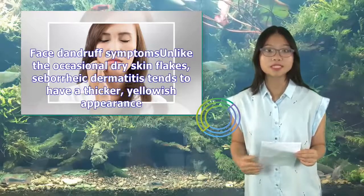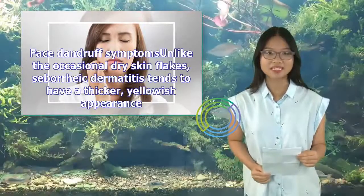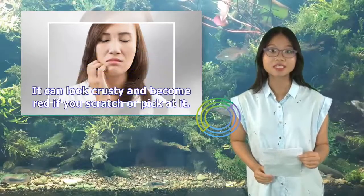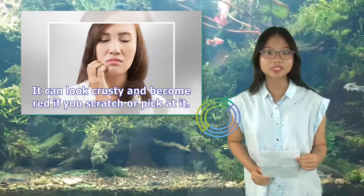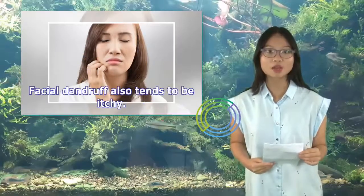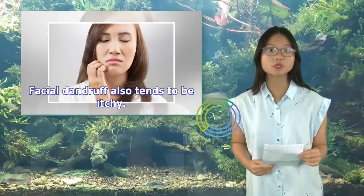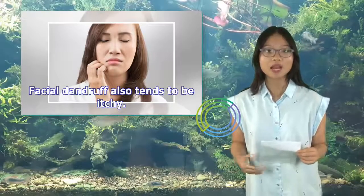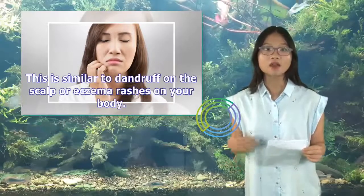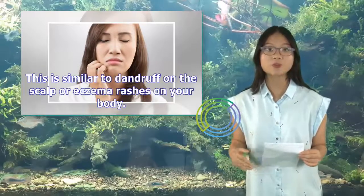Face dandruff symptoms. Unlike the occasional dry skin flakes, seborrheic dermatitis tends to have a thicker, yellowish appearance. It can look crusty and become red if you scratch or pick at it. Facial dandruff also tends to be itchy. Dandruff may appear in patches on the face. This is similar to dandruff on the scalp or eczema rashes on your body.